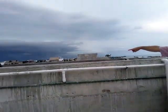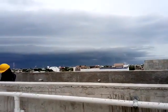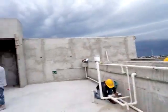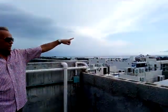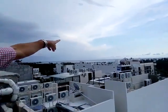All right, guys, how you doing? We're upstairs now on this building. This is where they're putting in the pool. This will be your brand new rooftop pool and lounge area, bar. We'll have palm trees up here. And check out the view. Here's your view. You got the Caribbean Sea. There's a big cruise ship out there.